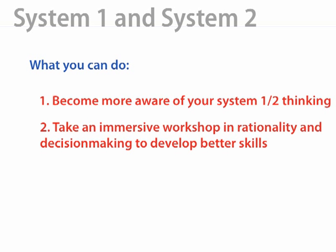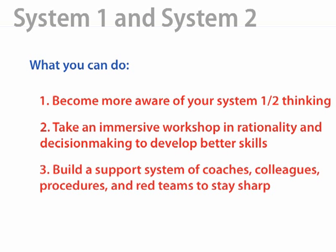Second, rationality and decision-making workshops will pay for themselves within the first few decisions you make. After 2 days with a rationality coach, you'll see many ways you can improve your decision-making skills. Third, build systems to reinforce good skills. Make sure teams have cognitive diversity. Respect outlying opinions. Use checklists. And help all employees develop good critical thinking habits. Use these systems diligently, even when your gut says or your boss says you should do something else. We'll learn many ways to develop and maintain these skills in other videos.